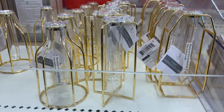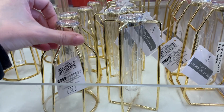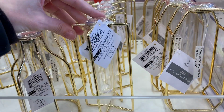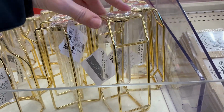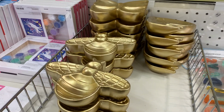At first glance, these look like vases too, but these are actually plant propagation tubes. You would use these to grow plants from, say, cuttings of other plants. You could probably use them just as regular decorative vases too, like a little decorative bud vase. But the intent is actually to grow new plants in these.